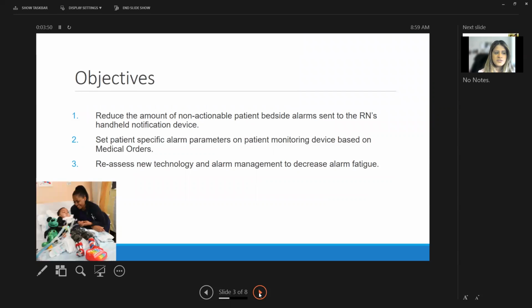The objectives of this presentation are to showcase the reduction of non-actionable patient bedside alarms, which were sent to RNs on their handheld notification device, to analyze patient-specific alarm parameters on patient monitoring devices based on their medical orders, and to reassess new technology and alarm management to decrease alarm fatigue among caregivers on the units.